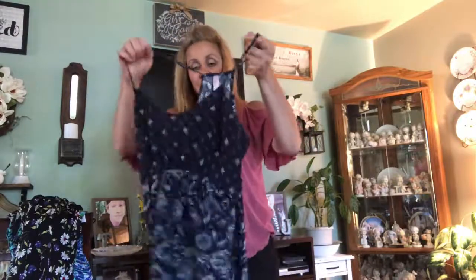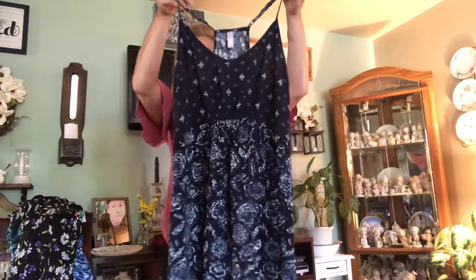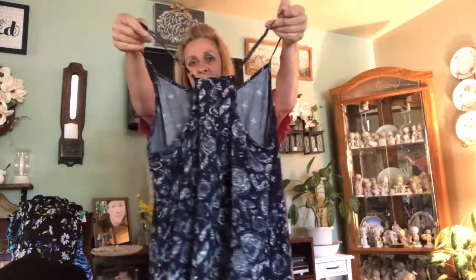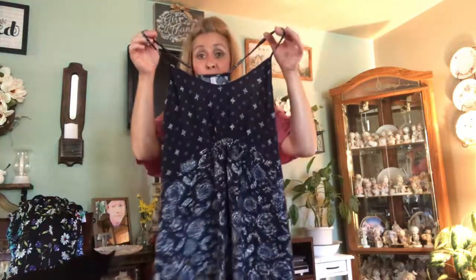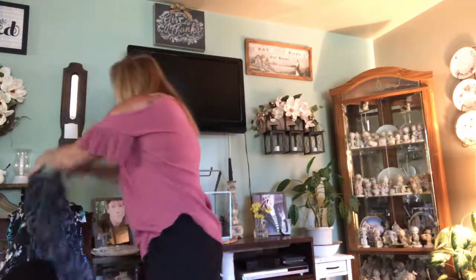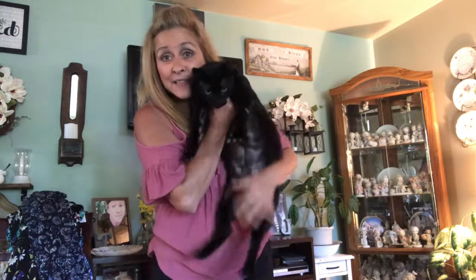Then I got this dress, which just reminded me of a bandana. It's got the back like that. And it's about 3/4 length also. And this I also paid $2.50 for. And of course, Binks, he has to be in every video, huh, Binksy?